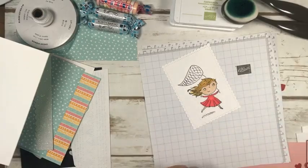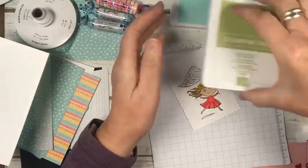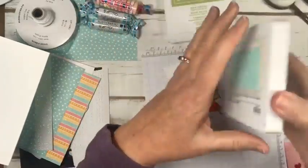All right, so there's her dress red to match our paper. And we're going to add a little bit of sky.